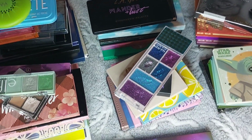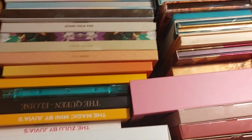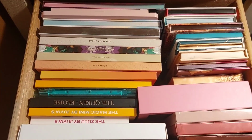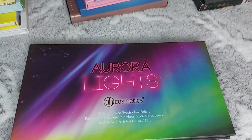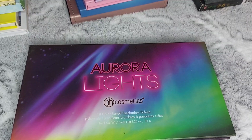So let's go ahead and just jump into this because I don't want it to be super, super long. This drawer right here is completely jam-packed. There is nothing else going in this drawer. This is what I'm saying, I have to get rid of some stuff. The reality of it is that I do have to get rid of some of my palettes. I do have two large drawers dedicated to my eyeshadow palettes, and I've tried rearranging every which way I can to make them all fit, and they don't all fit.